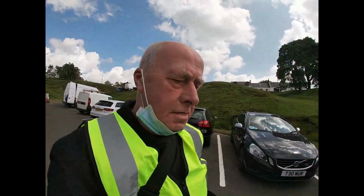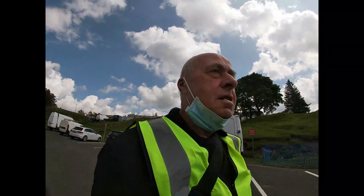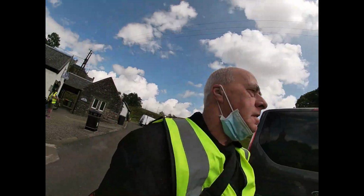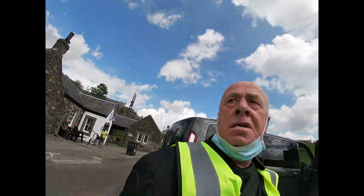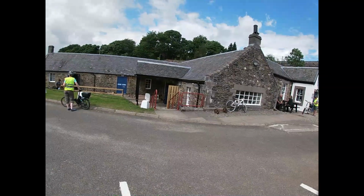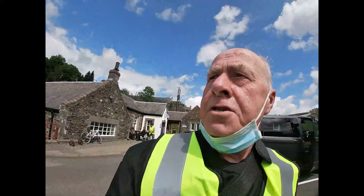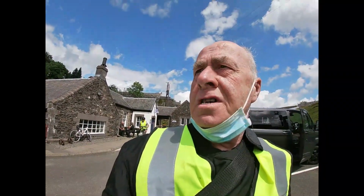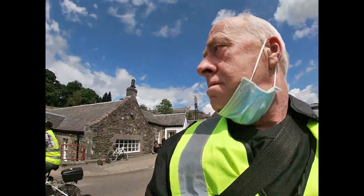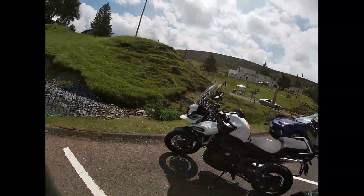So that's the visit to the mining museum. I've just had a coffee. So that is the main entrance, but no admission to the mine until later in July. Are you ready? Yeah. Nice little bike parked next to mine, this little Triumph here.